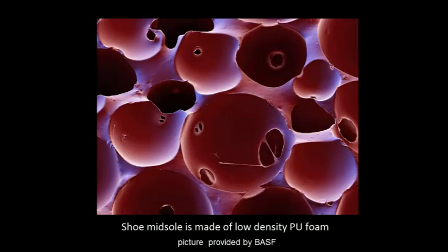Here we have a picture showing a low-density polyurethane structure. In conventional running shoes, the cushioning starts to deteriorate after just a few kilometers. If the midsole is made of low-density, open-cell polyurethane foam, the shoe can maintain its performance for a long period of time.